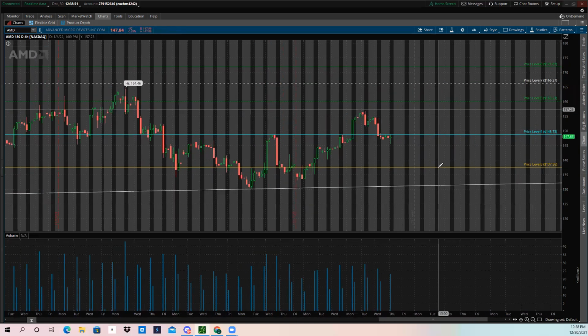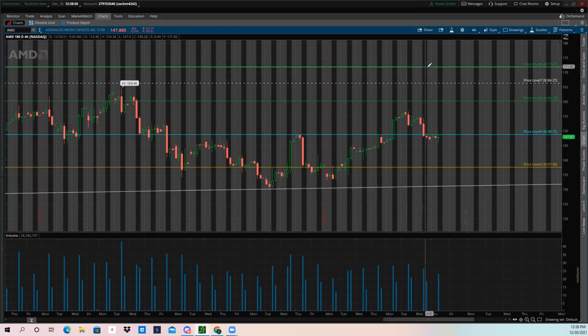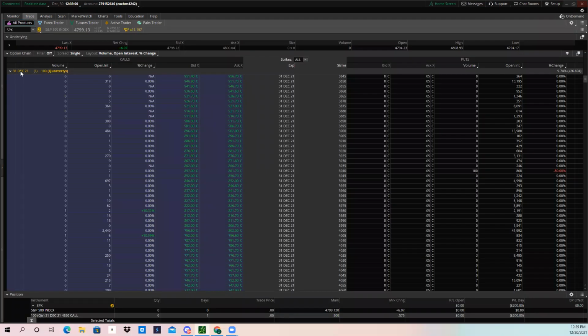If you guys are wondering how to play this and how to make money, I like to trade options. So I'm going to show you guys a debit spread real quick, and we'll look at an AMD debit spread.